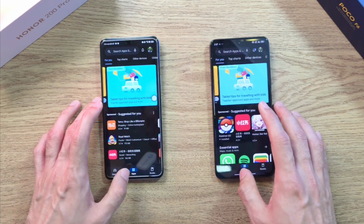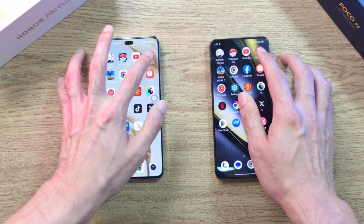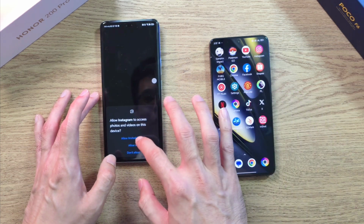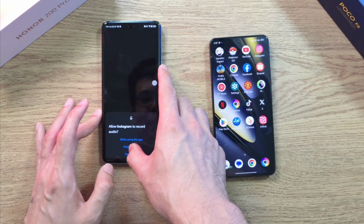And also let's go to Play Store. Okay, handling very, very well. Okay, so as you can see, the RAM management on both of these two phones are really, really good.